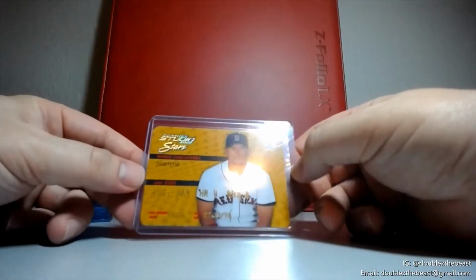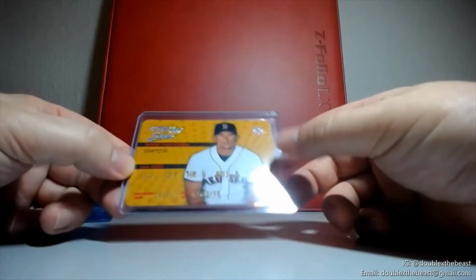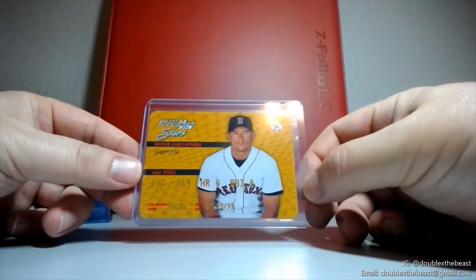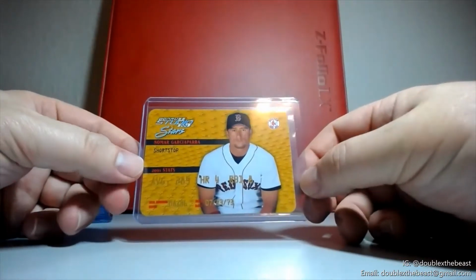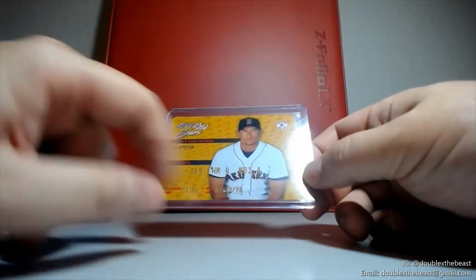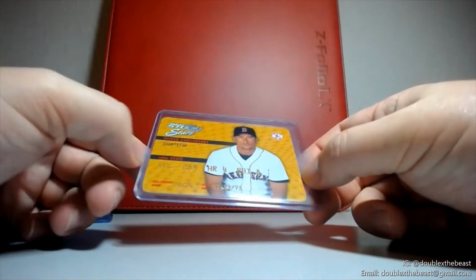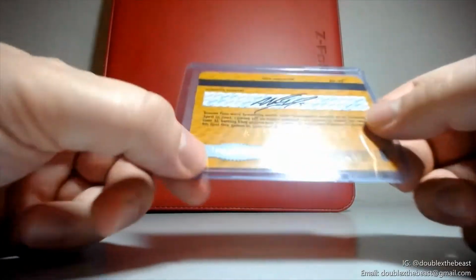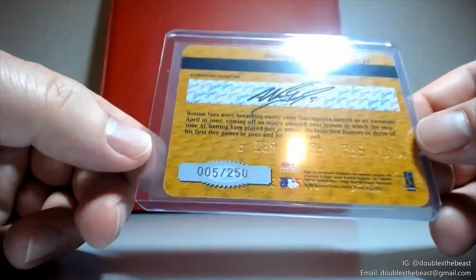First card, 2002 Donruss Studio Stars. This is the gold parallel. Obviously, you can see the gold background there. They're made to look like a credit card, and just a pretty simple design. You can see where it put stats in as essentially the credit card number, and gives it that effect there. This card's cool because it's jersey numbered 5 of 250.